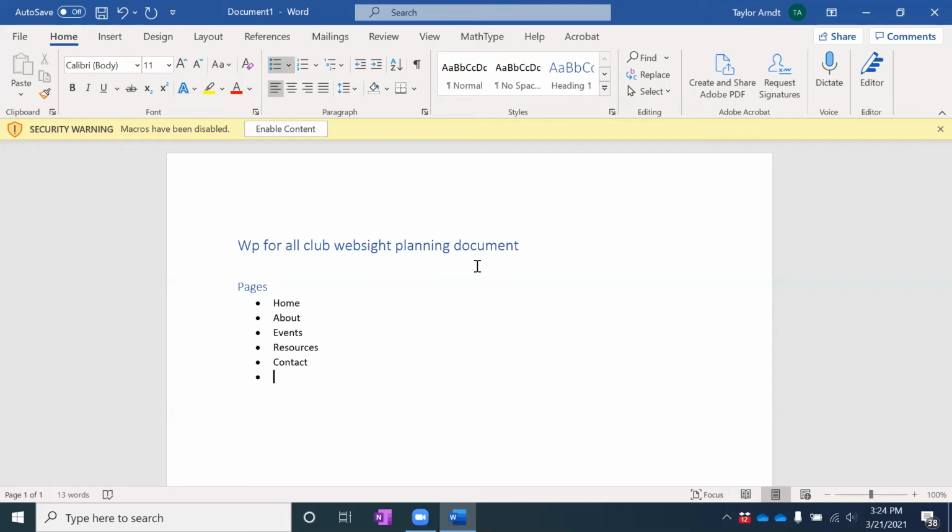Now, let's say you're making a personal site. Some options that could be useful are home, about, portfolio, like sample work, and then you could have contact, or it all depends on what you're doing. For this purpose, this will work, but obviously this is not a standard template. This is just how I'm planning out this website.